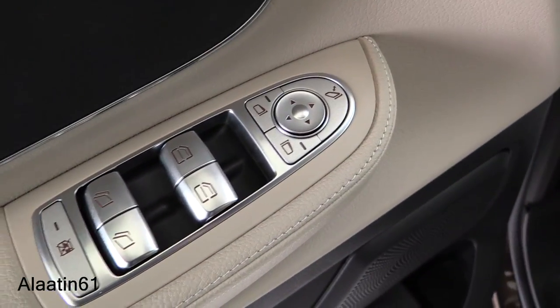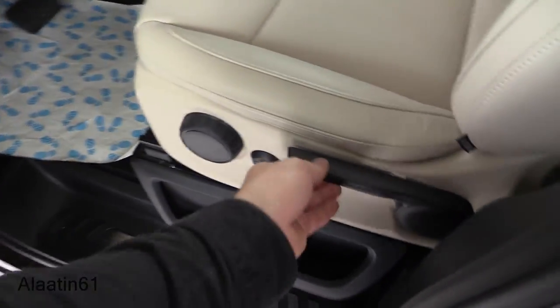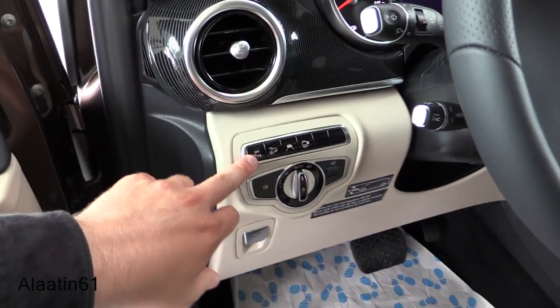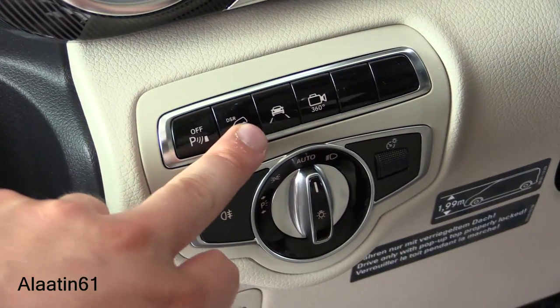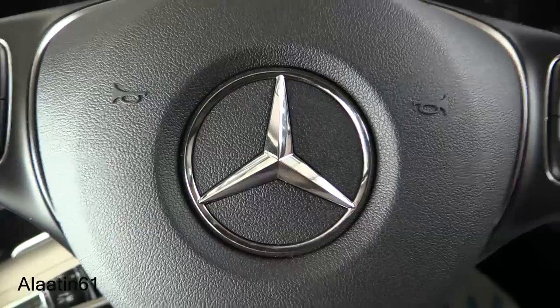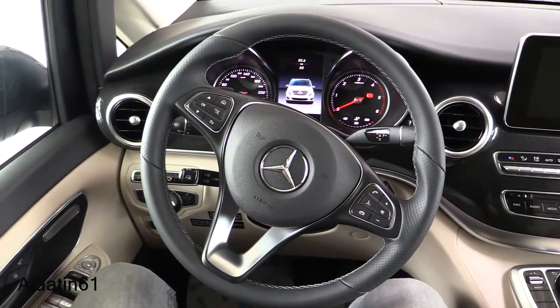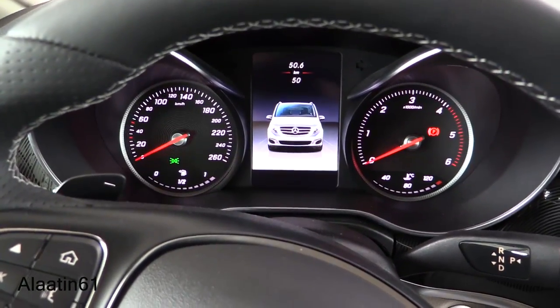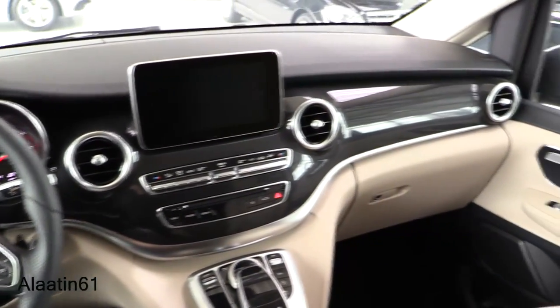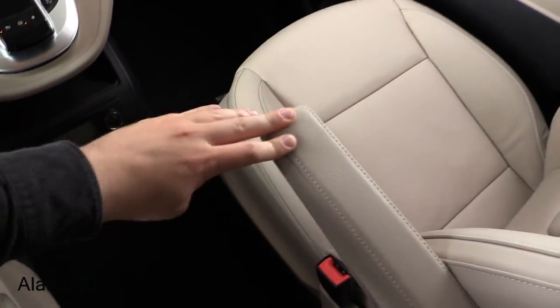Heated seats. Adjustable side bolsterings. It has a very luxurious interior with the Command Online system and the touchpad, just like in the S-Class.